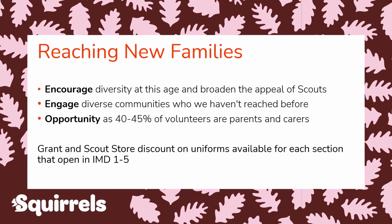We want to reach more communities in IMD 1 to 5 and diverse communities. To help support this goal, HQ is offering a startup grant and Scout Store discount on uniforms to new Squirrel drays opening in IMD 1 to 5 areas. The startup grant is currently £500 and the uniform discount is 30%. It's also a great chance to expand our volunteer numbers. Nearly half of all volunteers are parents and carers of young people, so by welcoming more young people, we will also be able to welcome new volunteers.